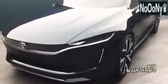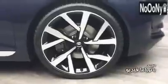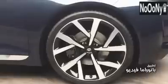Starting from the front, you've got these really slim and smart looking headlamps, which of course are LED, and the grille starts right from the tip of the headlamp and goes all the way to the other side. It's got these amazing and huge alloy wheels, which I'm sure are just for the show car, and the actual car would come with smaller wheels, which are definitely more practical for our roads.